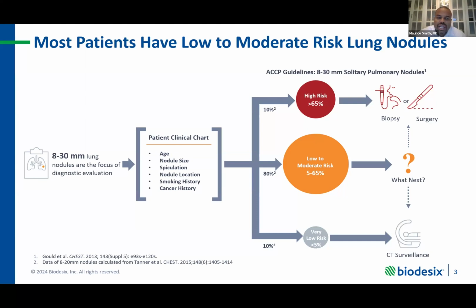The issue, though, is that 80% are in that low to moderate risk, and the guidelines are very unclear in that group. As a matter of fact, it is in this group where 15% of the nodules that we send to screening or surveillance are cancer, but at the same token, about 50% that we send to biopsy are benign nodules. So simply stated, in this population, there's more information that's needed. Next slide.